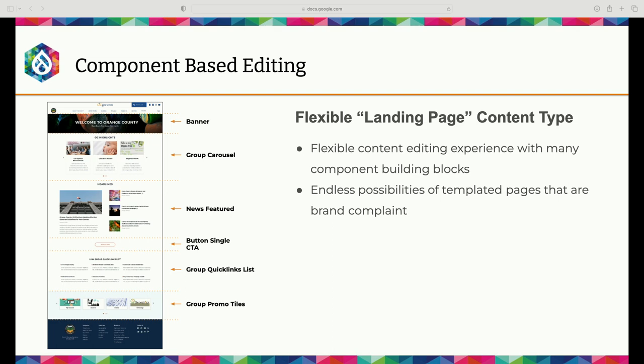The counties gained versatility here by using the components in many different ways. It enabled content editors to freely shape and rearrange the website without the help of developers. To this day, this allows them to have endless possibilities of templated pages that are brand compliant and available to their staff, whose primary role isn't always to create these pages. This allows for an easy-to-use site-building tool without compromising brand quality.